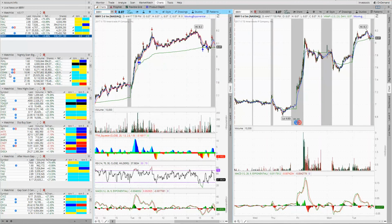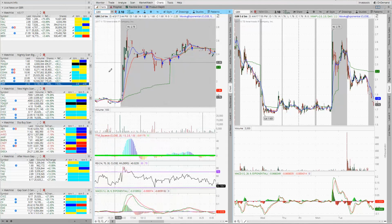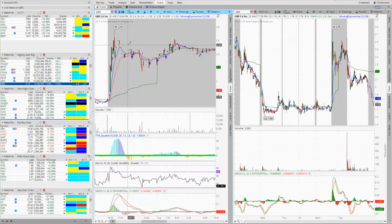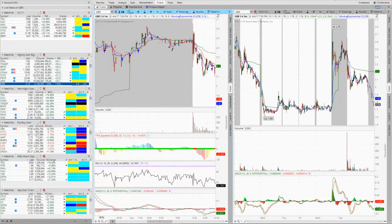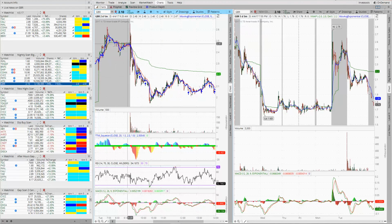All right, move on. GBR sold off. Now it had its move pre-market. Look, that's what I was talking about. How you see how this thing went from 1.84 today to 2.75. You're like, oh wow, this thing moved. This is gonna be so volatile at the open. It's gonna go up so much. And look what happened. As soon as the market opened, this collapsed. Garbage. If you're shorting it, this is fantastic.